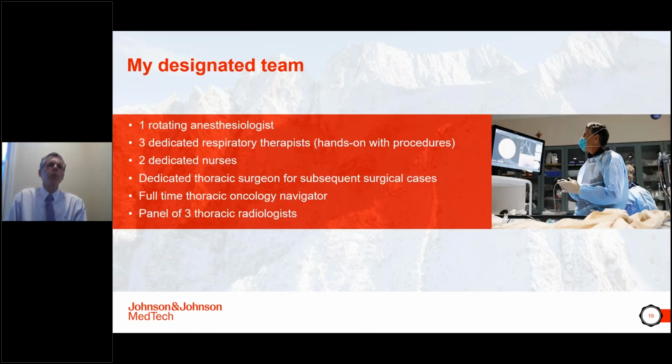So it's important, in my view, to have a designated team. And when I say a designated team, I generally mean individuals who have daily repeated experience with this Monarch or other robotically assisted bronchoscopy platform.